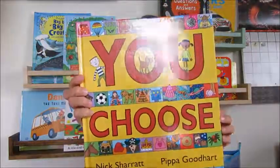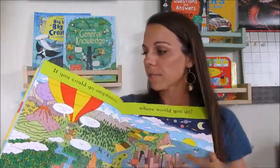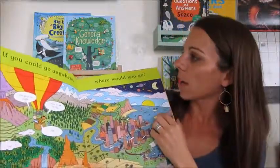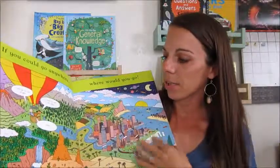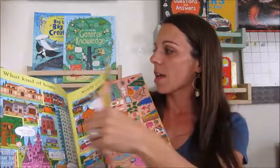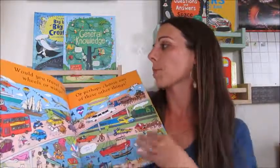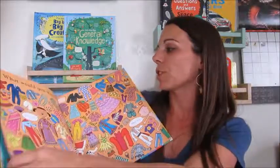The next book is You Choose. This one is great for all ages and for siblings to read together. It's good for pre-readers, with very basic prompts. If you could go anywhere, where would you go? And then your child will pick somewhere in the book. It's great for bonding and finding out what your child is interested in as well. Each page has a different prompt. Would you travel with wheels or wings? When you got hungry, what would you eat? Etcetera. And it's super fun.